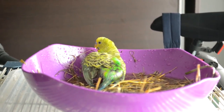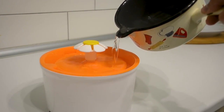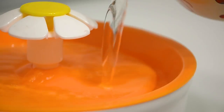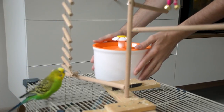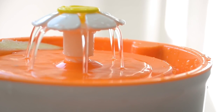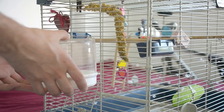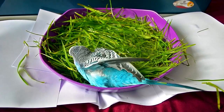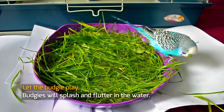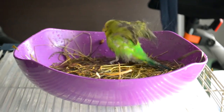Most budgies love taking a bath. Fill a shallow bowl with lukewarm water. Water should only be 1 inch or 2 deep. It shouldn't be too cold, as budgies are susceptible to cold. You can also find baths that attach to the side of your bird's cage. If you find your bird doesn't like the bowl of water, you can also try wet grass or greens at the bottom of a clean cage. Your bird will enjoy rolling in them as a way of bathing.